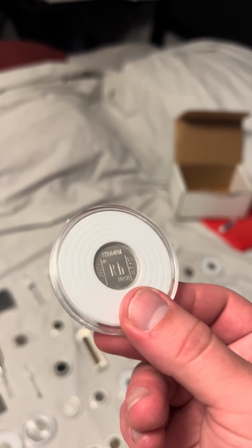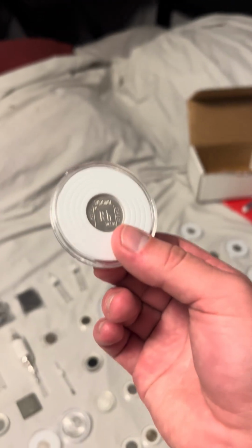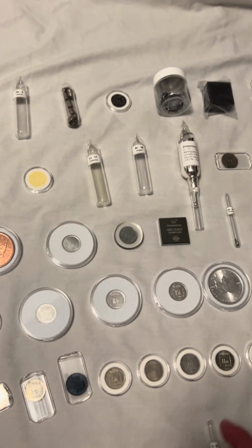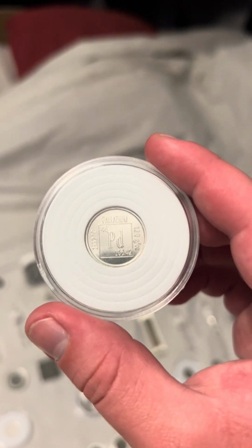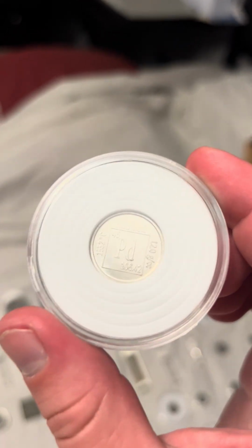But yeah, that's element number 45. Not only is it a precious metal, but that indicates that it's a metal that's precious. Very rare too, like the second least abundant metal in Earth's crust, or any element in Earth's crust, I think, other than the radioactive ones. We have palladium, element number 46. It is a precious metal, so a metal.